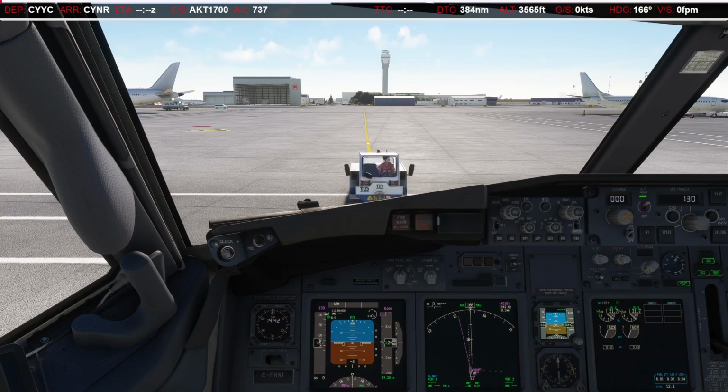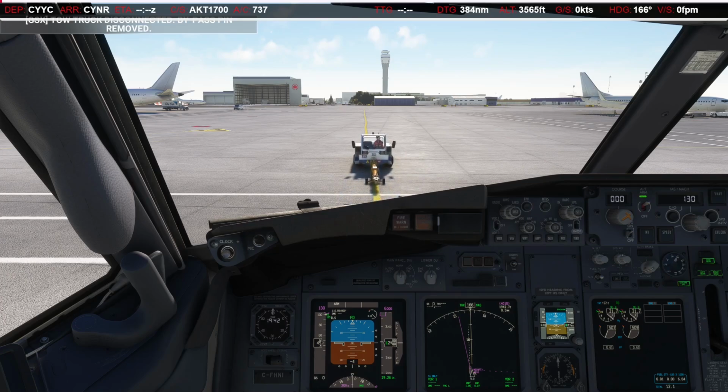Let's see if it gives us something that we can read. So I'm going to pull up a little nav map, because that seems to be something I need to do.